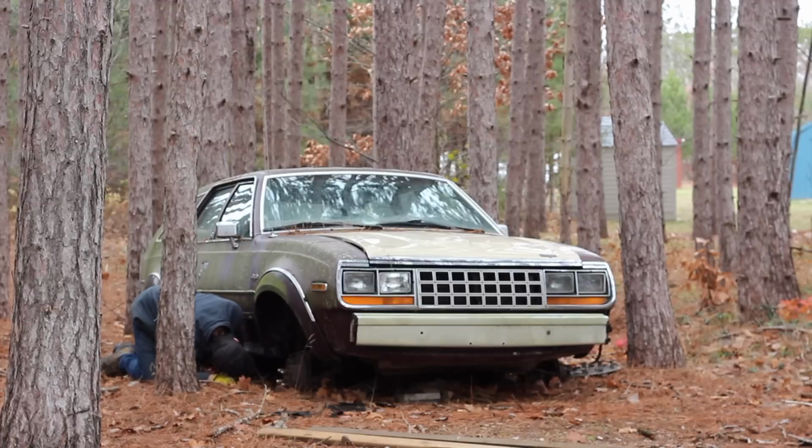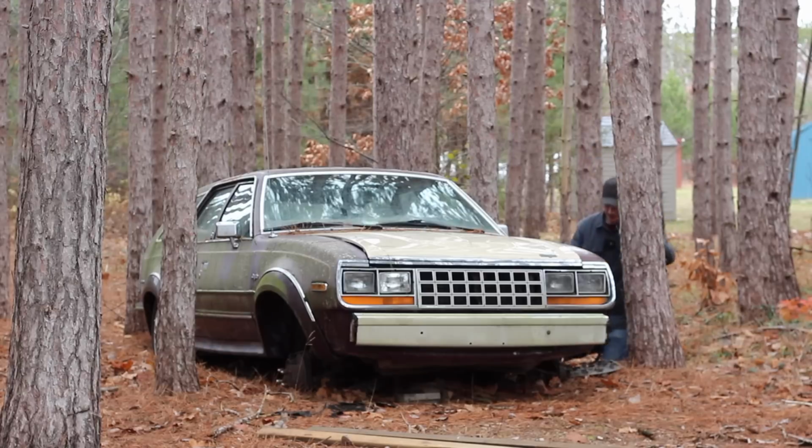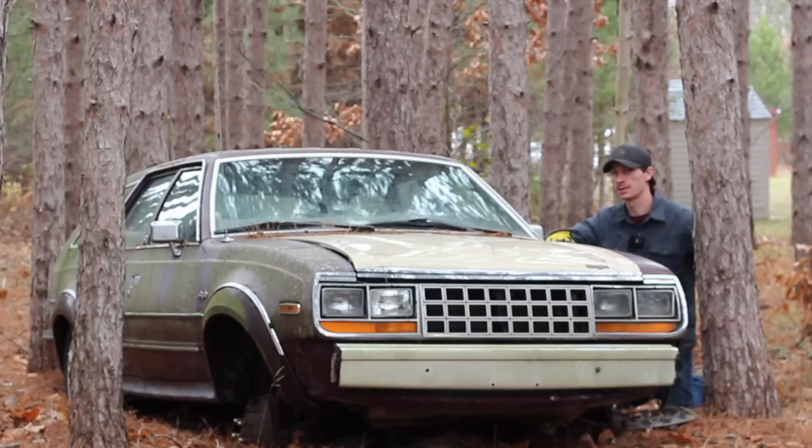There's no rust on the floorboard over here. Just a little bit in the back, but not much. Let's check out the other side. Then if we look over here, we got a little bit more rust than the other side, but still not rot. I don't see rot. I see a little bit of floor pan going, but I still see factory paint. And that tells me that this car could be worthy to go back on the road again.